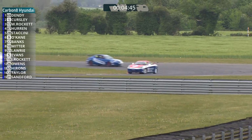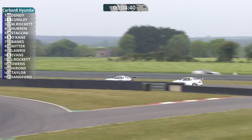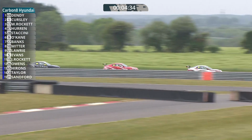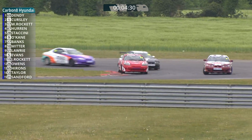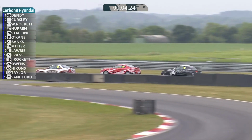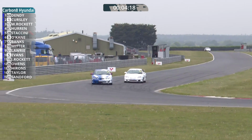It's Kersley closing up slightly there into the hairpin, and Wayne Rocket runs in too wide there into the hairpin. Neil Hurren was a bit late on the brakes as well. This battle continuing to intensify. Here's the next group. Staccini is through into a clear 5th place. 6th is Eddie O'Kane. He runs wide on the hairpin. Darren Banks is there in the red car. Matt Mitter behind them in the number 10. Great fight between these three. And behind them Paul Lorry as well in the number 51, the purple, white and green and probably several other colours car.